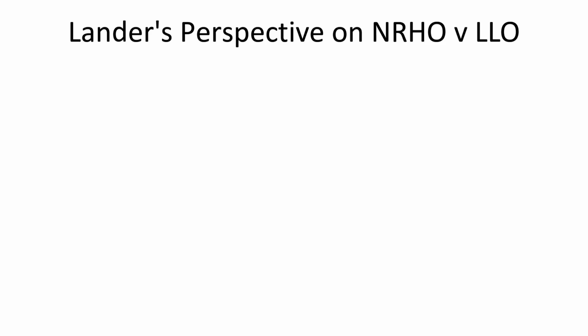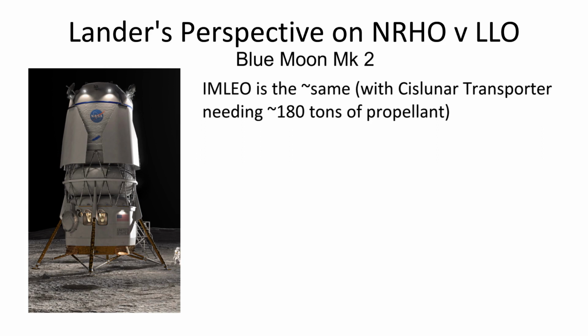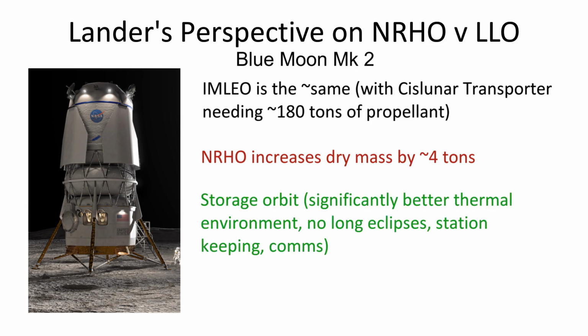Let me summarize this concisely from the perspective of the selected landers. For Blue Moon, the initial mass in LEO is the same because the tanker has to travel further. The lander itself could maybe shed 4 tons of tankage, which I'm not going to say is nothing, but it's a minor reduction given the lack of removal of complexity. From a storage orbits perspective, NRHO is clearly better. The abort setup does favor low lunar orbit, but I think that is marginal.